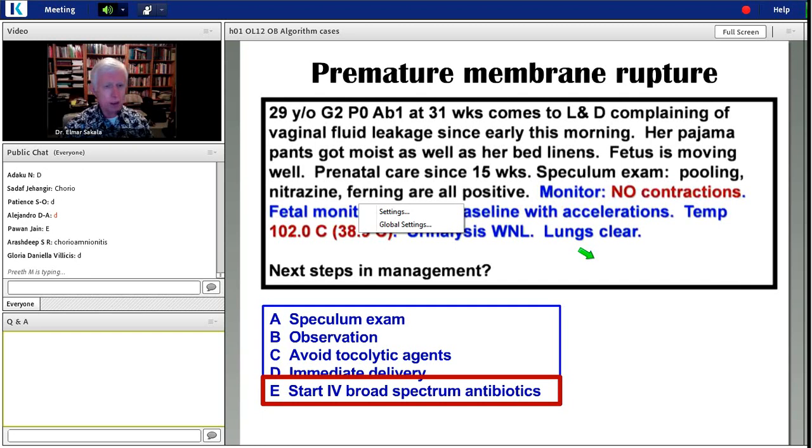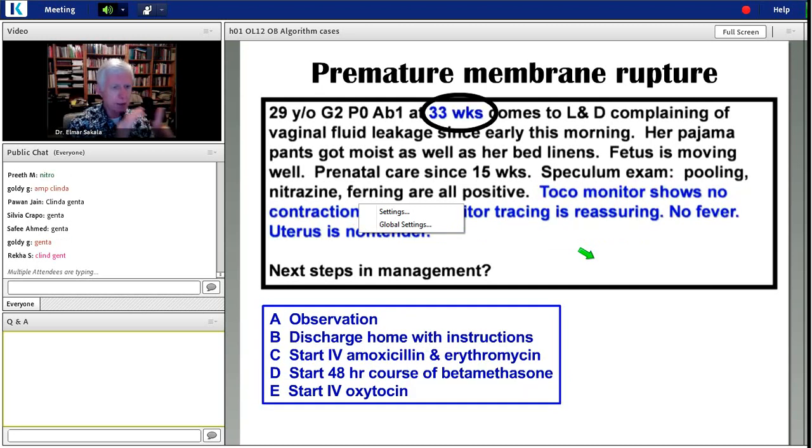Do you want to deliver her? I mean, do you want to prolong the pregnancy? No. I want to start some IV antibiotics. What antibiotics would you like to use on a patient with chorioamnionitis? We talked about this. This is to cover the normal vaginal flora, and we can use clindamycin and gentamicin. Excellent.